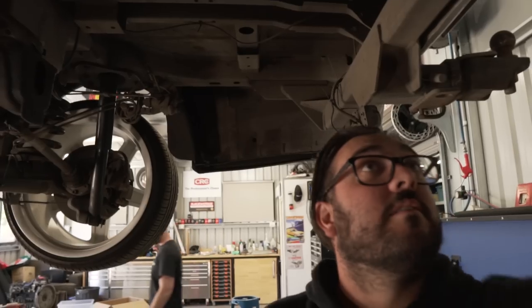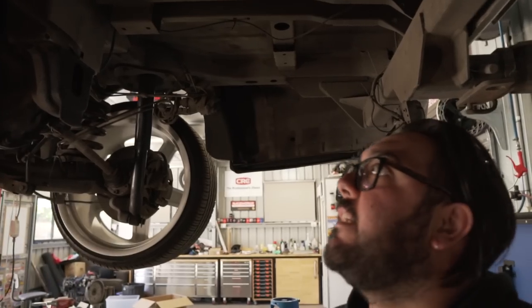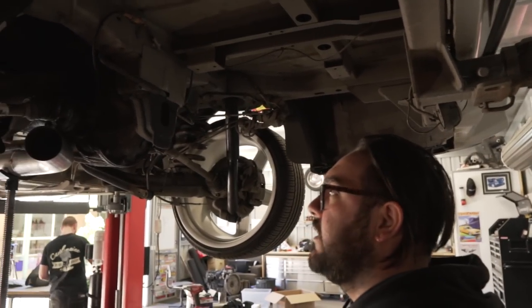Yeah, I reckon. The point is we've made it to here, and there's plenty of room. Yeah, so I'm really happy with that. It looks good too. So we need to make up these mounts.